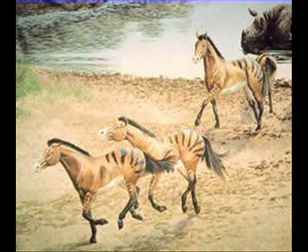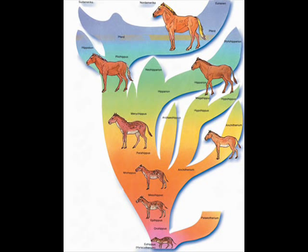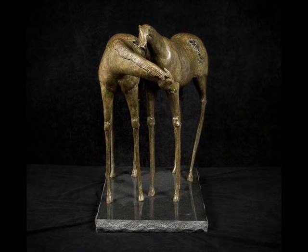It took a long time, but in time Eohippus evolved into equus, the modern-day horse. The fossils reveal the documentation, and this is the end of the tale of the horse. But not the end of the evolution of the horse.